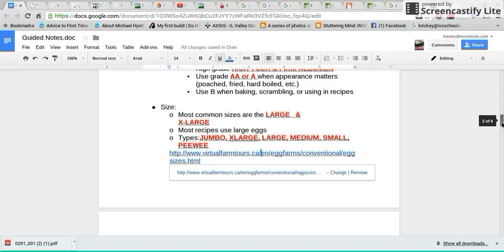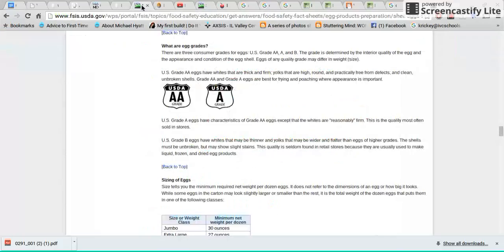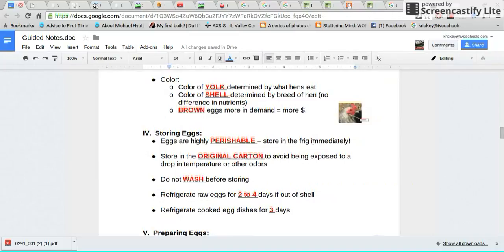All right, and one more thing we'll do real quick is color of egg. Now remember that the yolk color is determined by what the hens eat. This awesome website I was telling you about, the USDA website, goes through all of this, okay? Typically they'll add marigold petals or other things, which are that bright yellowish orange color, to a hen feed to make that yolk a nice bright color.